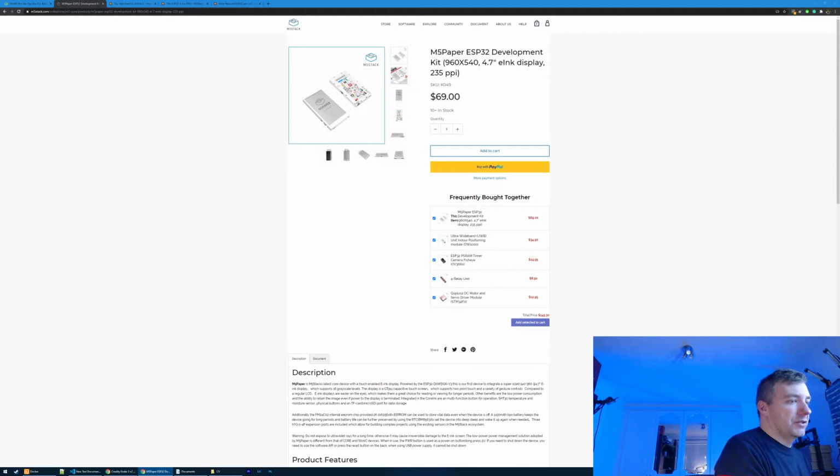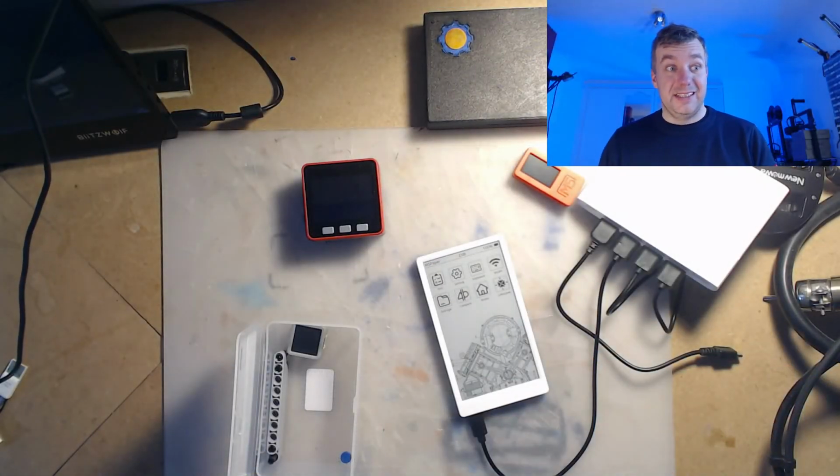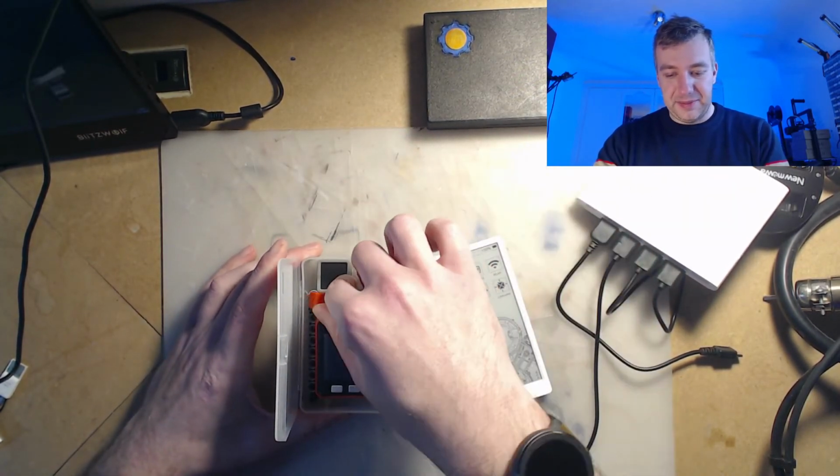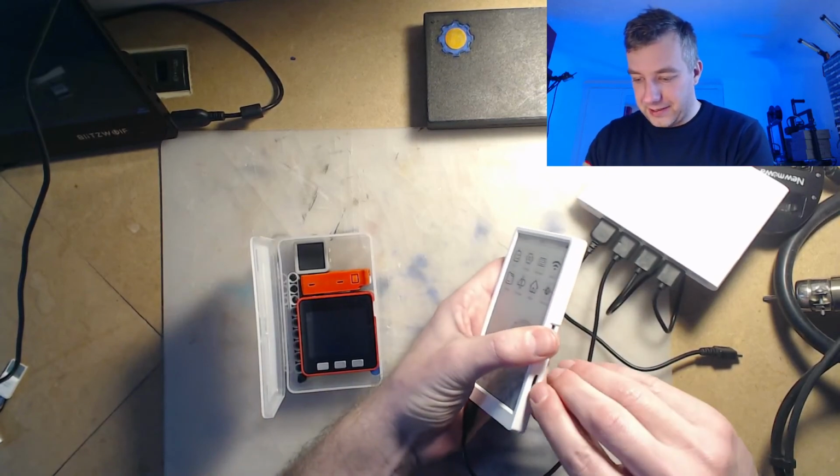So with that said, we're gonna jump into the second bit, which is the really exciting case for Raspberry Pi, and it looks marvelous. So let me pack up. Let me take out the card while I remember it.